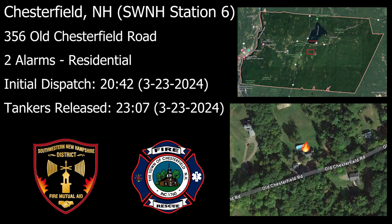415, Chesterfield Command. Chesterfield Command, go ahead. You can show us under control. I got MAC1. He's going to start releasing some of the tankers that I told him to release, so we're going to start releasing some companies here. All right, Chesterfield Command, you're advising you're under control. MAC1 is going to be releasing tankers at 2307.